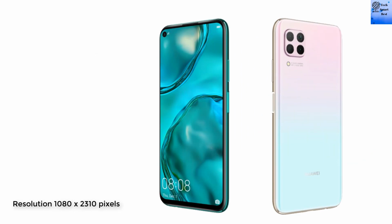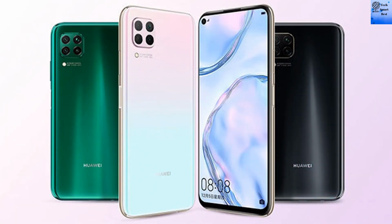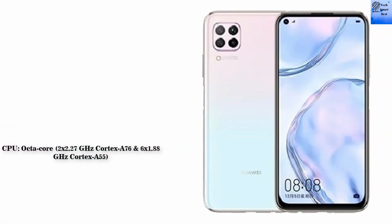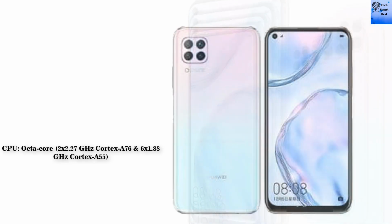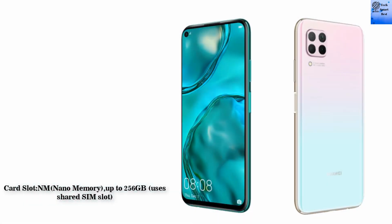The Huawei Nova 7i operating system: Android 10.0, EMUI 10. Chipset: HiSilicon Kirin 810, 7nm. CPU: octa-core, 2x2.27 GHz Cortex-A76 and 6x1.88 GHz Cortex-A55. GPU: Mali-G52 MP6. The Huawei Nova 7i card slot.